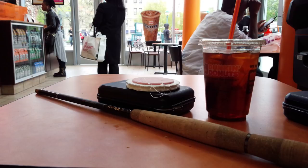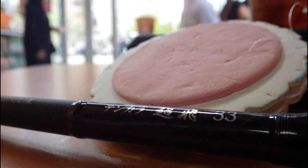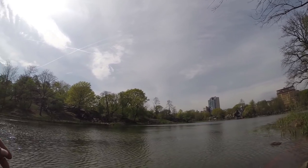All of this gave me a flash of an idea, because I brought my own Tenkara outfit for this trip, just in case.